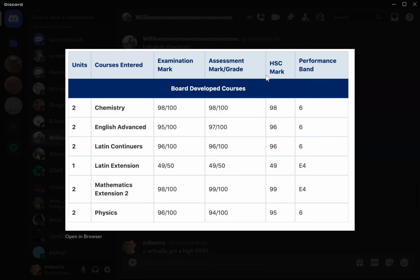Nathan got 9% in Latin. Okay. Yeah, so this student state ranked in Latin and Maths Extension 2.